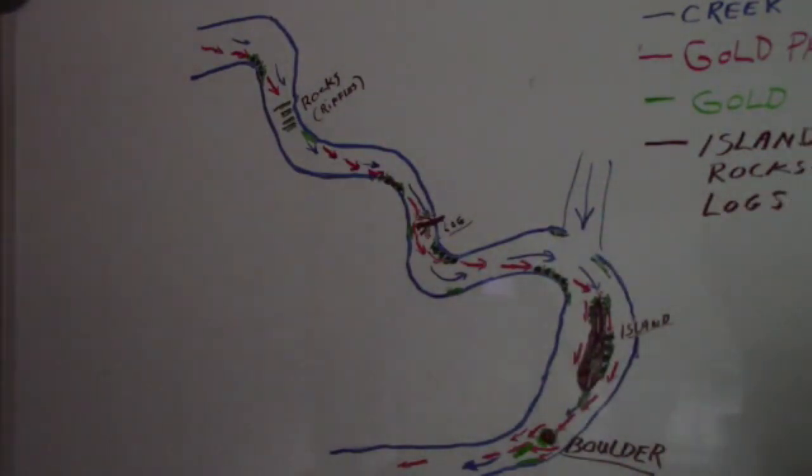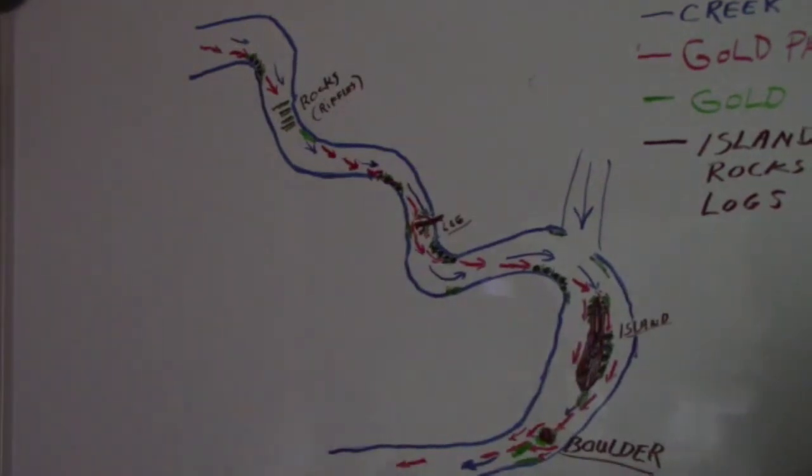So that's it for this portion of it. Now, what I also want to show you is what to look for in the creek. Obviously you're going to be looking for the rocks and the trees and the islands and the inside bends and all that, but there are other indicators in the creek, and I'll show you what those are in just a second. Okay guys, this is what I wanted to show you.